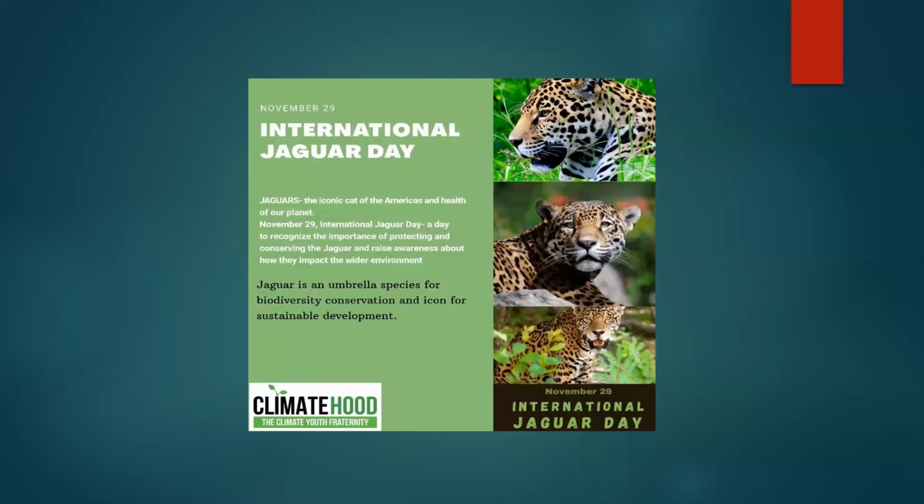And a day to recognize the importance of protecting and conserving the jaguar and raise awareness about how they impact the wider environment. The jaguar is an umbrella species, that means a common species for biodiversity conservation and an icon for sustainable development.